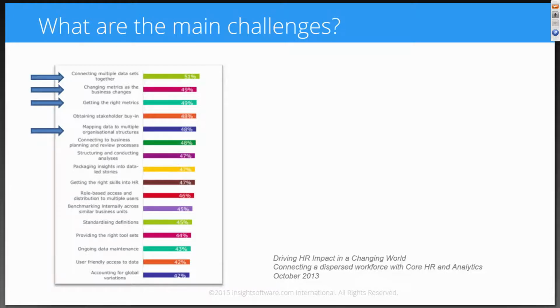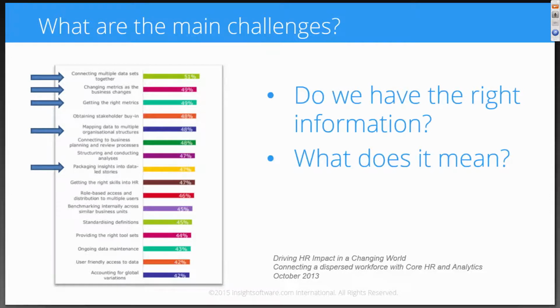Also, mapping data to multiple organization structures. Even though we often like to think we're one organization, there might be different structures within different parts, be it different divisions or different locations. So trying to understand that information and make it relevant and comparable to all groups. And then finally, taking all this information and putting it into data-led stories. So really taking data and turning it into real insights.